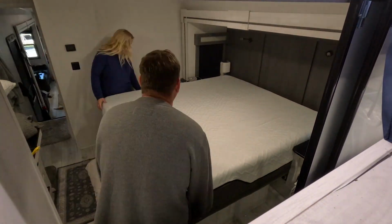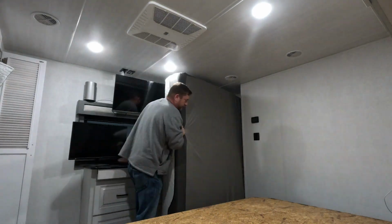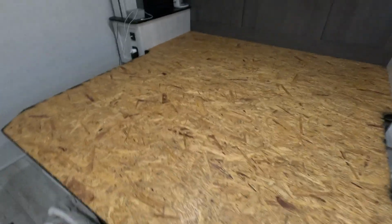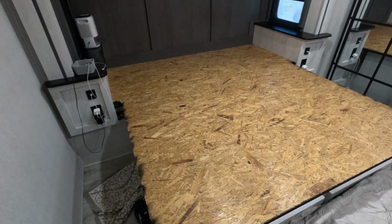So it's supposed to get here today. We're going to show you what the box looks like. We're going to unbox it. We're going to put it in the rig. And then we're going to show you how we safely dispose of this mattress, because you don't want to just throw it somewhere, and most Goodwill places won't take a mattress. So we're actually going to take this to the Sevierville County. I call it a dump. They call it a convenience center.